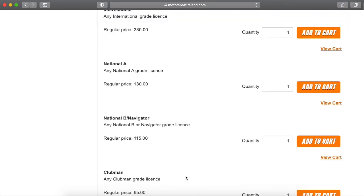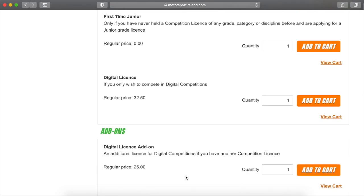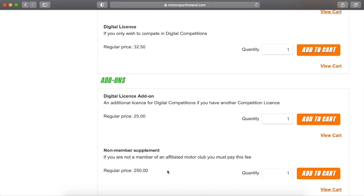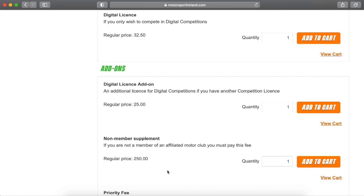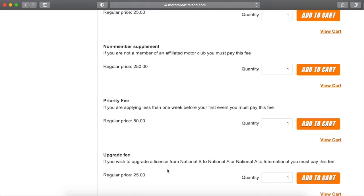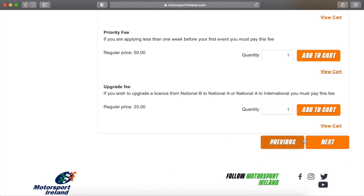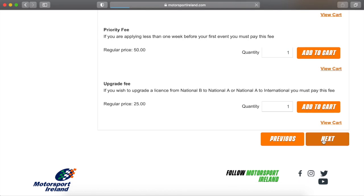These are all the other types of license that are available. Just note that the digital license, if you're applying for that exclusively, you do that here. But if you're adding it to a conventional license, you do it here in add-ons. These add-ons might be relevant to other people renewing. That's the non-member supplement if you're not a member of a motor club. This is the priority fee if you're hurrying your license through. And there's the upgrade fee if you're moving up a category on your license. I'm not doing any upgrades, so I'll move on.